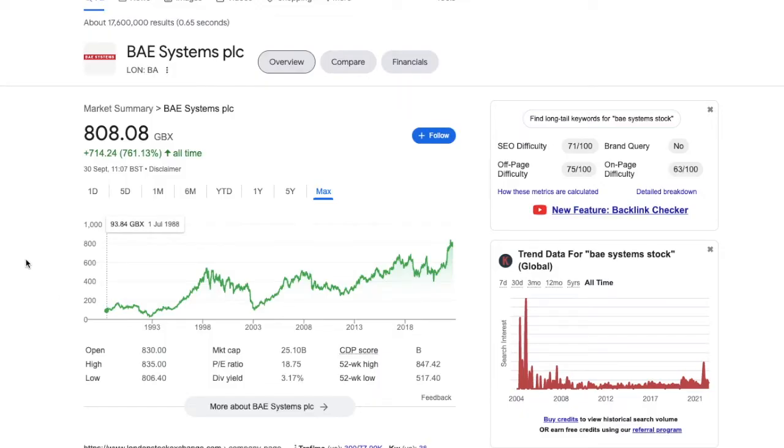So it says here that the company was founded in 1999, but this stock price goes back to 1998, so never seen that before. But this is yet another very nice graph for a long-term dividend growth stock. So it's actually at close to the highest it's been in history, doing very well. It's unfortunate circumstances as to why, but the fact of the matter is that they are close to the best price they've ever been at. So it has a 52-week high of £8.47 and a 52-week low of £5.17.